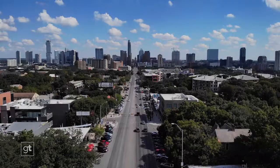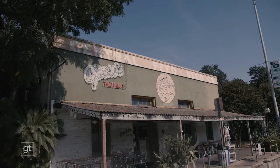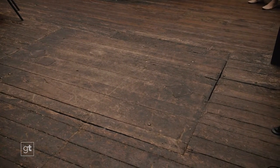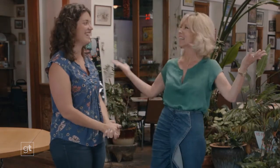Guero's is parked in Austin's hip South Congress District. This colorful cantina is built in a century-old feed store. It feels really authentic. Everything has changed around here. It's kind of kept its character. It still has the original floors with the real trap door to boot. You used to take this off and there's a weight down here that would weigh your cattle. Right here. Yeah. Who knew?